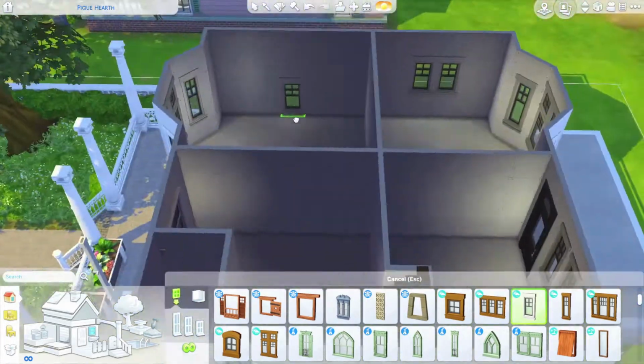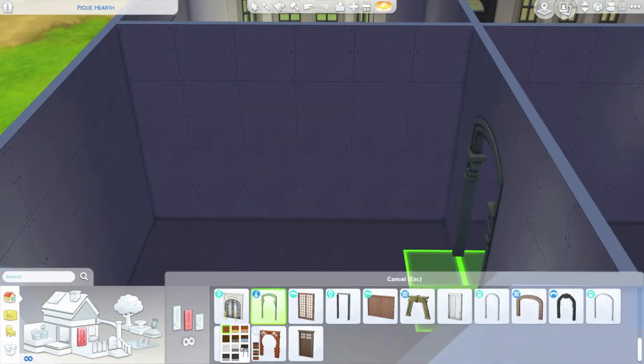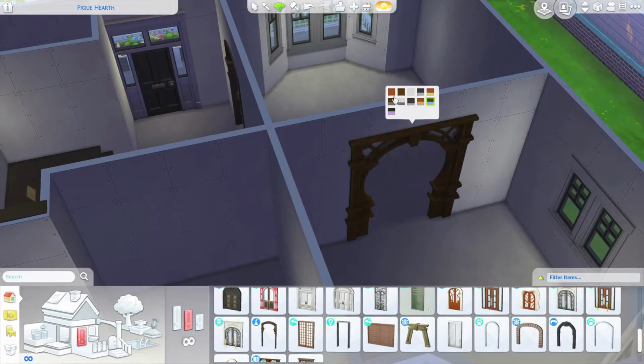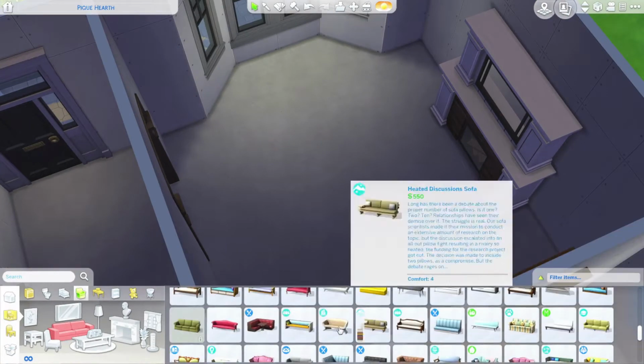And it turned out alright, I guess. Oh yes, in the living room I just wanted to have this big massive archway to go into the dining room to make it real dramatic. And yeah, the interior is usually my favorite part, so I had lots of fun decorating this.